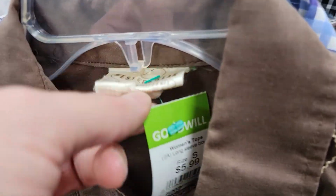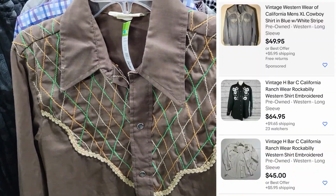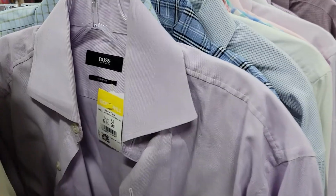The next shirt is a Rockabilly Western Wear California shirt, and although there aren't any exact sold comps with the cool embroidery on this shirt, I will go ahead and pick it up for $5.99.